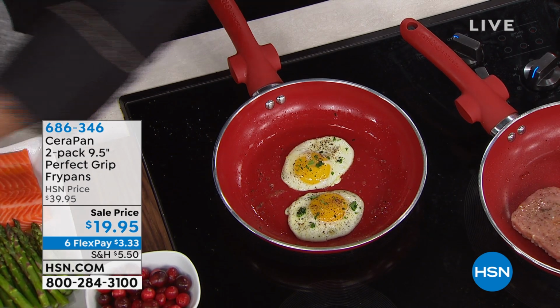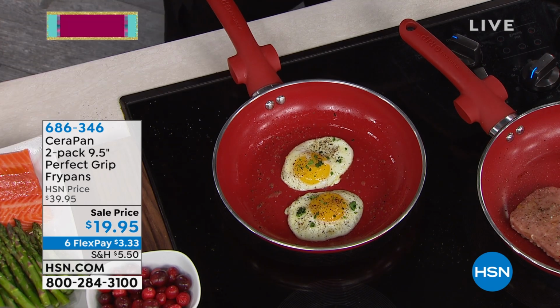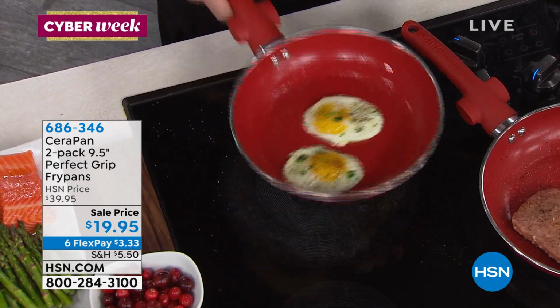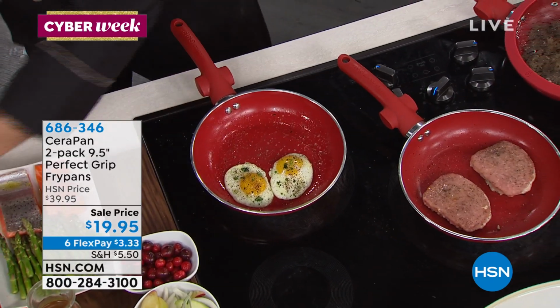pan. It's a CeraPan. So what you're looking at is a ceramic and titanium nonstick that comes, are you ready? With a limited lifetime warranty. For a nonstick, that's pretty much unheard of.